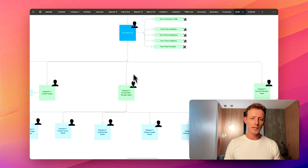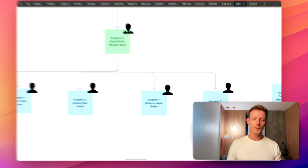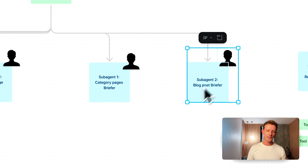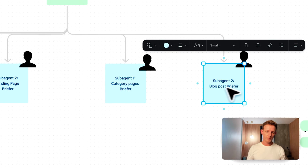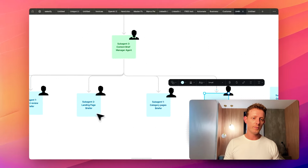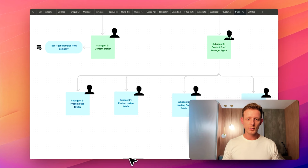Now, you can see this is also a manager agent. He has 5 sub agents. Basically, we have a sub agent for each type of content, right? So we have a blog post briefer, a category page briefer, a landing page briefer, a product review briefer, and a product description briefer, right?